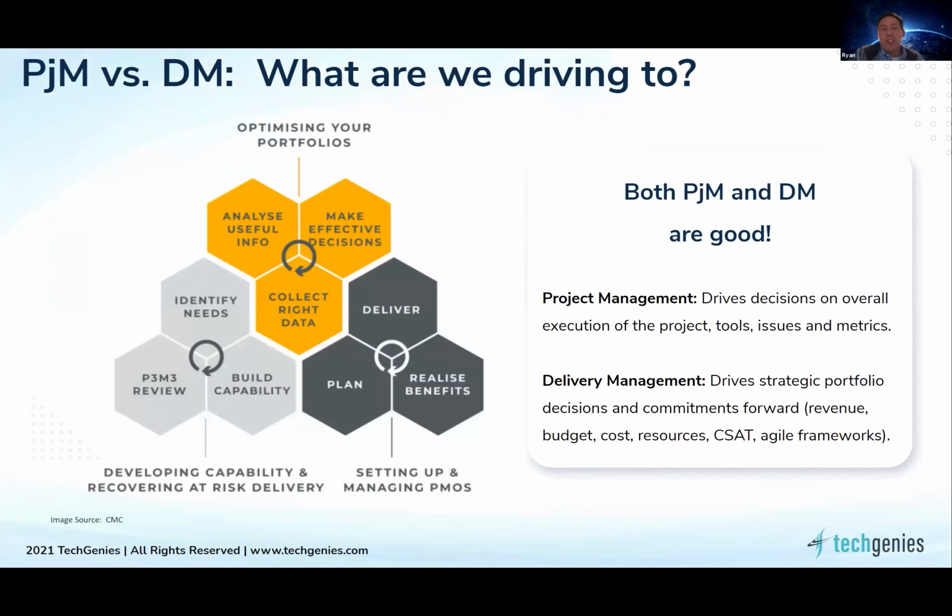All right, so let's just contrast project management and delivery management. Again, with the acronyms, PJM is project management, and DM is delivery management, just for the sake of fitting things on a slide. But both are good. We're not here to say project management's old school, don't do that, and delivery management is what the cool kids do. That's not what we're saying. We love both practices and both have their place. So project management drives decisions to overall execution of that project: tools, issues, metrics. Those are fantastic.